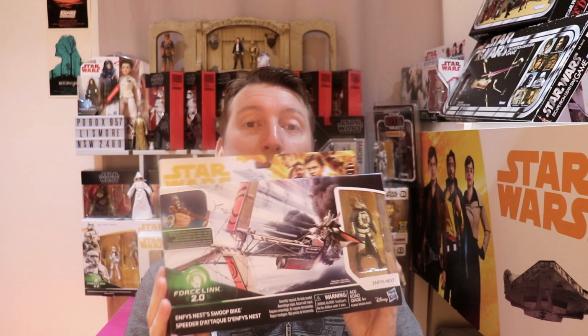So you guys out there thinking you might jump on the bandwagon and grab that beautiful Black Series 6-inch Enfys Nest and her swoop bike for $25, they may end up sending you this, which I paid $19 for. So you'll be paying more for something. This is a cool set, don't get me wrong. This is all right, but that information is incorrect. So you Aussies out there, be careful shopping from Myer.